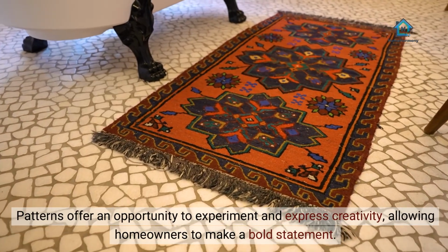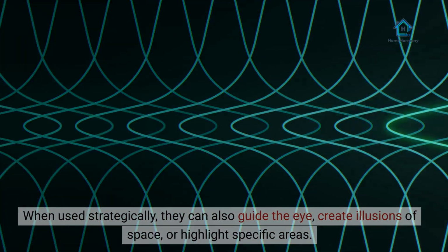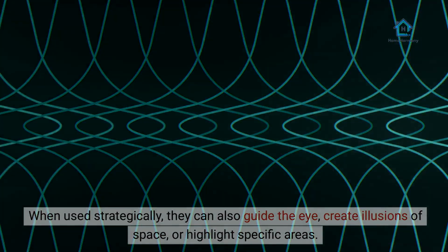Patterns offer an opportunity to experiment and express creativity, allowing homeowners to make a bold statement. When used strategically, they can also guide the eye, create illusions of space, or highlight specific areas. It's a playful approach that brings energy and life to any living room.